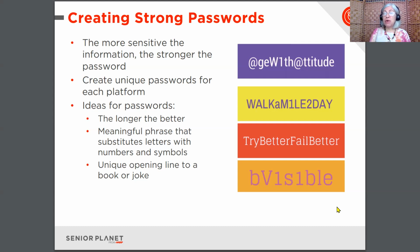So some examples on our right are age with attitude, walk a mile a day. Sorry, walk a mile today. Although walk a mile a day would be nice too. Try better, fail better, be visible. And right in the middle there, you can use some other symbols. You can have the uppercase letters be in places that would be unusual, like a capital E for better rather than the capital B for better, and so on. Some people use an opening line to a book they like or a joke, something, again, that is very familiar to you, but would be hard for a hacker to guess.